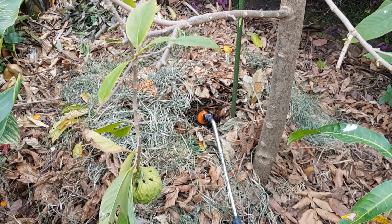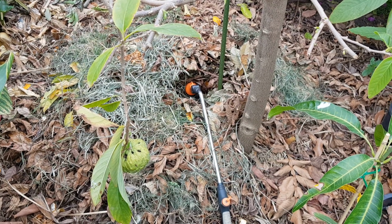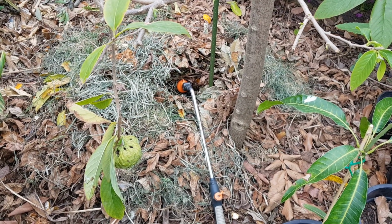Alright, so that's that about watering. Don't stop watering in summer. Even down here in cool to warm, temperate Melbourne.